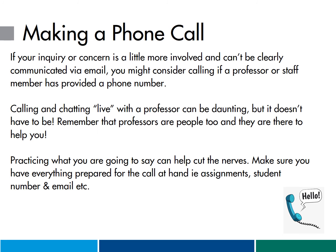Remember that we are all people too, professors and staff members, and that we are there to help you. Practicing what you are going to say can help cut the nerves when you're making a phone call or chatting live, and making sure that you have everything prepared for the call at hand is important. So if you are calling about an assignment, make sure you have that on hand. Make sure you also have your student number and email, any information that that professor or staff member might require of you.